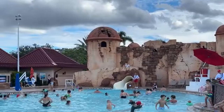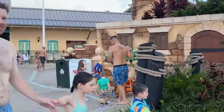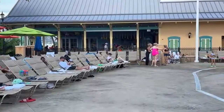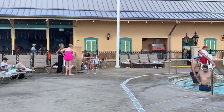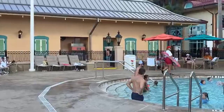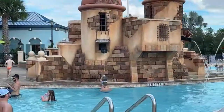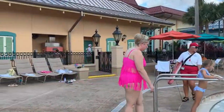It's a good sized pool, and what's to note is each of the island sections where the buildings are, where your rooms would be, have pools. They're smaller pools, and they're in each section. So this is just the central lobby pool area, and it's a good size. The theming is, like I said, really, really nice. And being a Pirates of the Caribbean super fan, I love it.